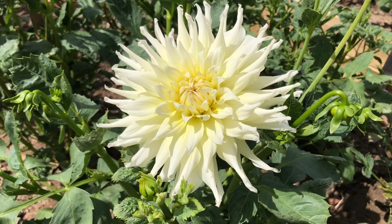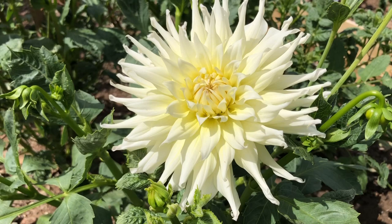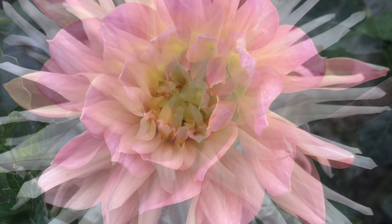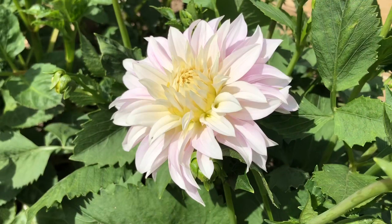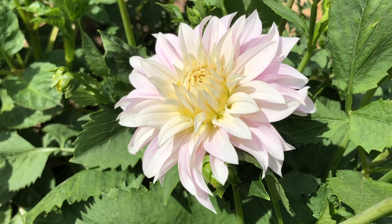Favorite this year. This one's called Light Accord. Beautiful creamy lemony blooms which do open up with the tiniest little hint of pink on the edges of the petals when the bloom first opens. First for me this year, this one's Clara Thora. This one's actually called a Stella type. Beautiful creamy white with hints of blush towards the outside.